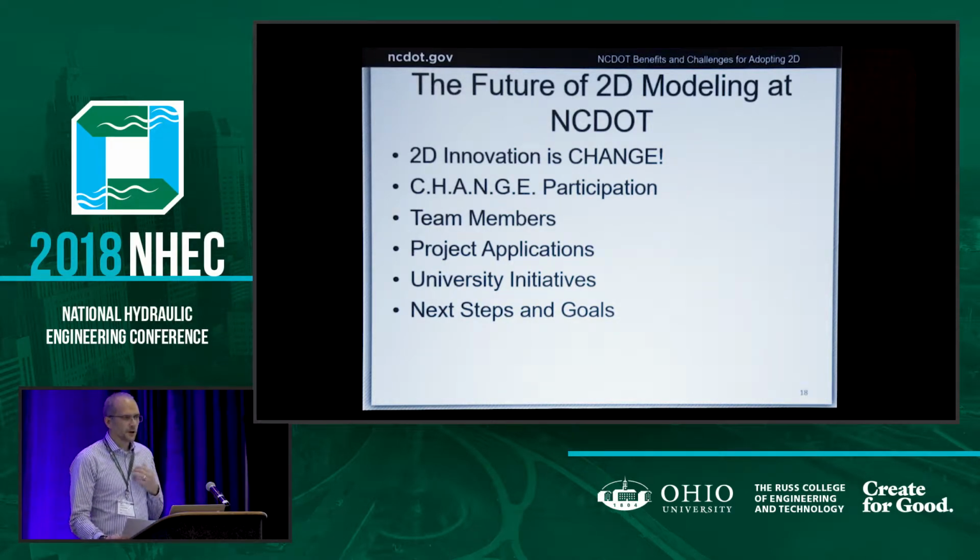So the next question is, where do we go from here? What is our path forward? How is 2D innovation achieved at NCDOT? To answer these questions, I'd like to share with you how NCDOT is embracing 2D modeling innovation through partnership with the EDC4 change. Scott's mentioned this, the collaborative hydraulics advancing the next generation of engineering. Hopefully I got that right. And we're also partnering with our private engineering firms, like Ken was up here. We're expanding our project application, and we're also looking at some university initiatives. And then I'll finally conclude with our next steps and goals.